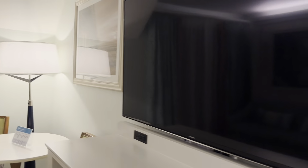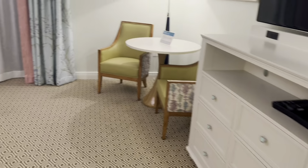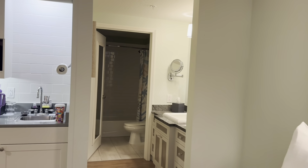Walking in the door, you're gonna have your closet, kitchenette, your bed, a Murphy bed, this very large TV and your dresser, a little seating area, your balcony, and then over there, you're gonna have your bathroom. Out here on the balcony, this will be my particular view for this trip. No ocean view, unfortunately, but we do have the beautiful moon and all these lovely palm trees.